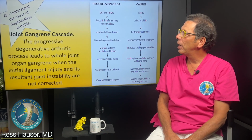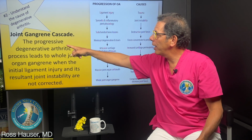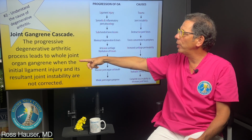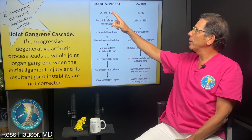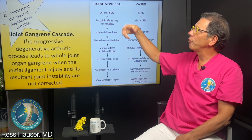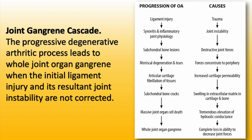Number 2, understand the cause of degenerative arthritis, which I just said. Joint gangrene cascade. The progressive degenerative arthritic process leads to whole joint organ gangrene when the initial ligament injury and its resultant joint instability are not corrected. You get a ligament injury, eventually the body will swell the joint to stabilize the joint. Eventually you get lesions in the bone, and this is just an example of a knee joint.